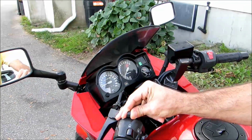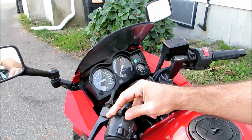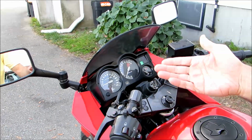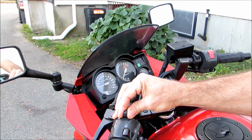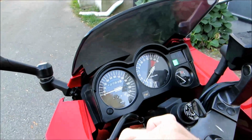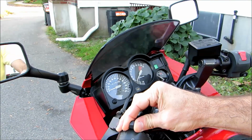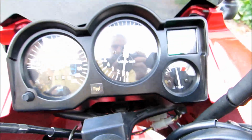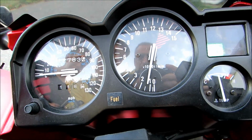So I'm going to keep decreasing the choke in very small increments, and you have to make sure it doesn't drop below 3,000, otherwise it stops. At least it's like that on my Ninja 250. And as it warms up, the RPM starts going up, so I keep decreasing. Now the engine is fully warmed up and the motorcycle is idling at 1,200-1,300 RPM. It's perfect.